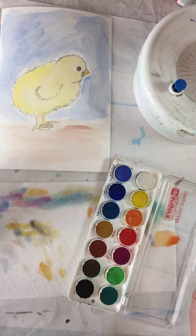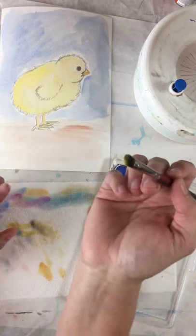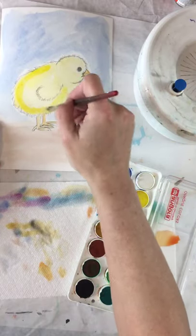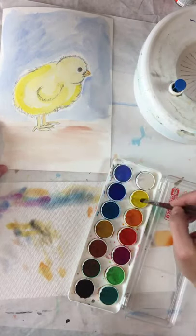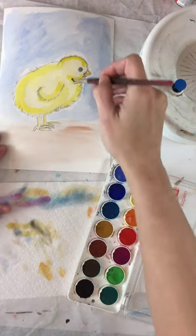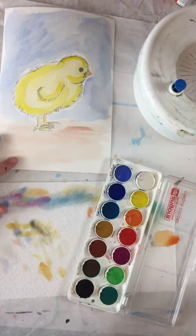Second layer. Okay? So, we're going to do it with yellow again. I have a little bit of water, and I'm getting a little bit of yellow. And then, you know what I'm going to do? I'm going to do the edges. Only the edges. I'm going to do a little bit around that little wing. Just doing the edges. Okay? And that's all, folks. I might come in here and make a little yellow circle around his eye. But be careful.